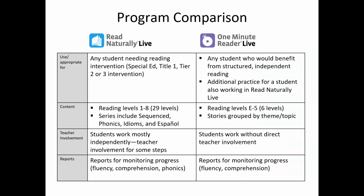So let's take a look at Read Naturally Live compared to 1 Minute Reader Live. There are some similarities and there are some differences. You may be familiar with Read Naturally Live, and that's for any student needing reading intervention. So it could be for students receiving Tier 2 services or Tier 3 services in terms of intervention. These could be students who are receiving Title I services, special education services. It's really tailored and individualized for those specific learning needs.